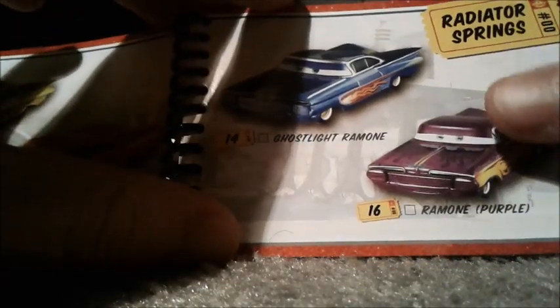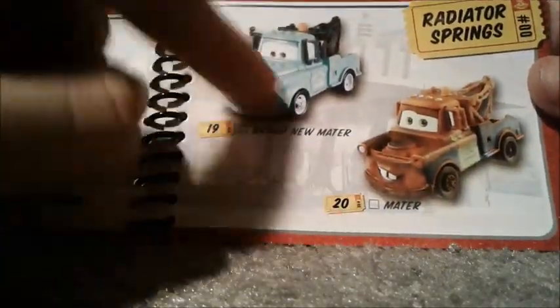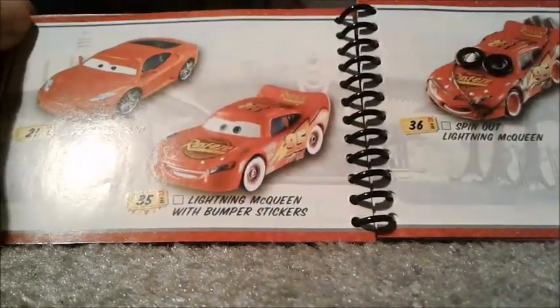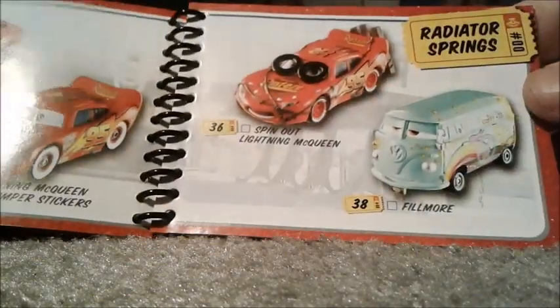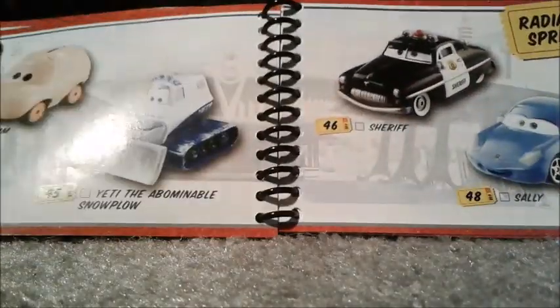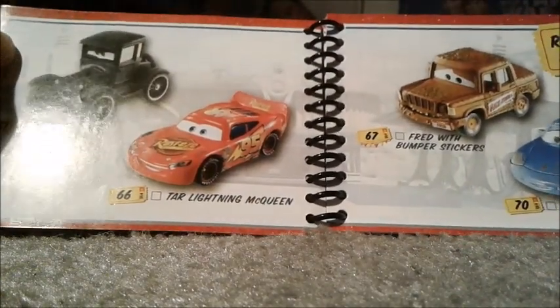I have the 2018 version of Purple Ramone. I have Paint Job Ramone, which is an updated version of this. Brand new Mater, Classic Mater. Lightning McQueen bumper stickers, that's the one I was talking about. That was a cheese. Spam McQueen, Fillmore. Sheriff, Sally. Lizzie, Tar McQueen.